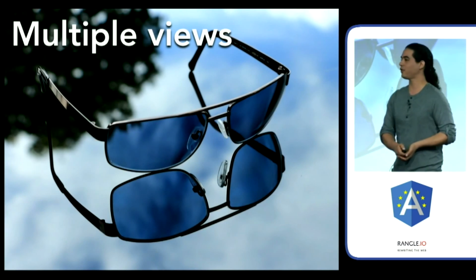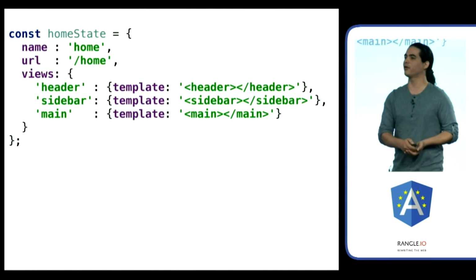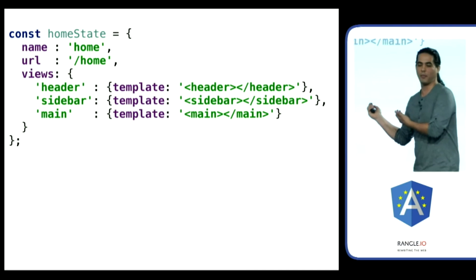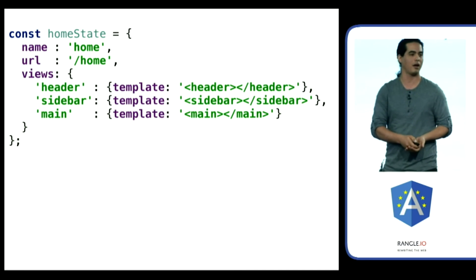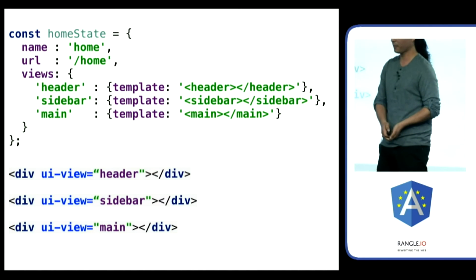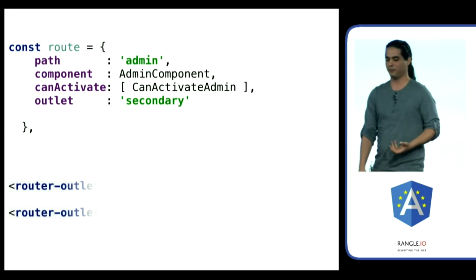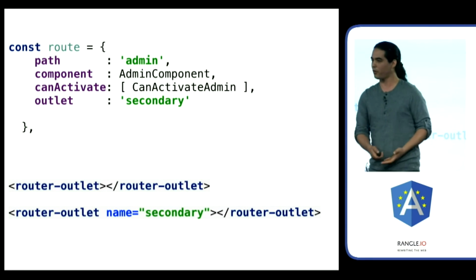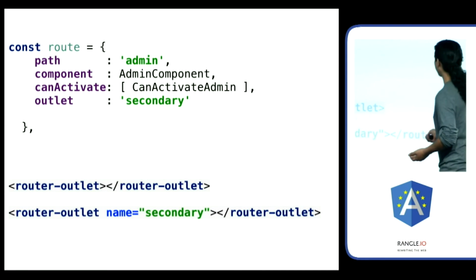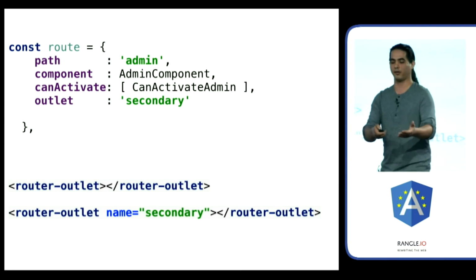All right, so the last feature I want to compare is multiple views. How many of you have used this feature? Just out of curiosity. A bunch of you, all right, great. So we can pass a view object to the UI router and map certain templates or controllers or components to different placeholders. And in Angular 2, we've got the same idea. This time we're using the router outlet component, and we can give it a name. So I can specify that a certain route is targeting a certain outlet.